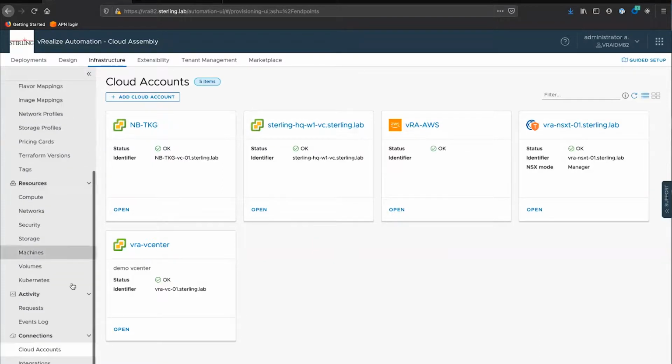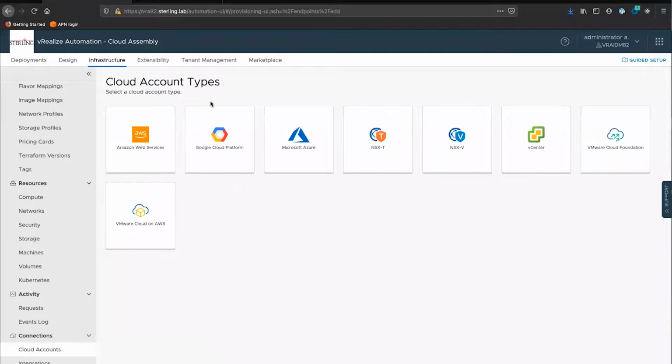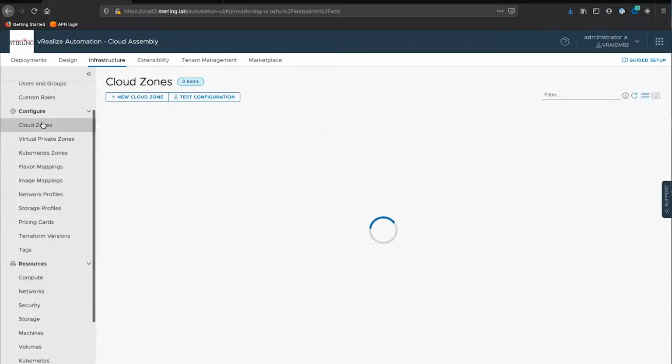Your first stop is going to be your cloud accounts. These are the main account creations that you have to create to say where you want your infrastructure to be deployed to. If I click the add cloud account here, you can see all of the different solutions that you can add, including private as well as public cloud. This is where you create those zones, those accounts that end up going into the cloud zones, which is your next stop.